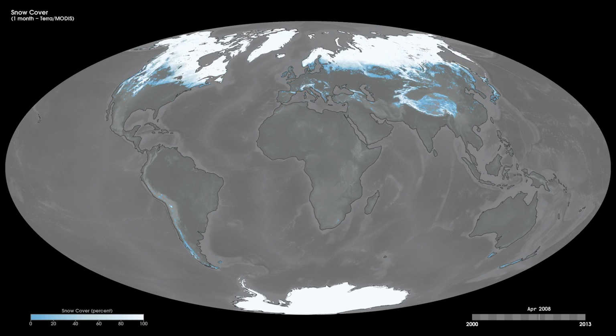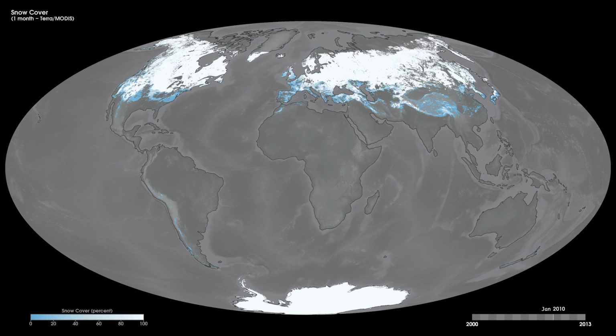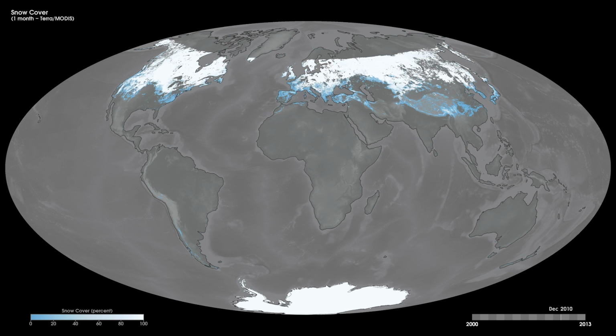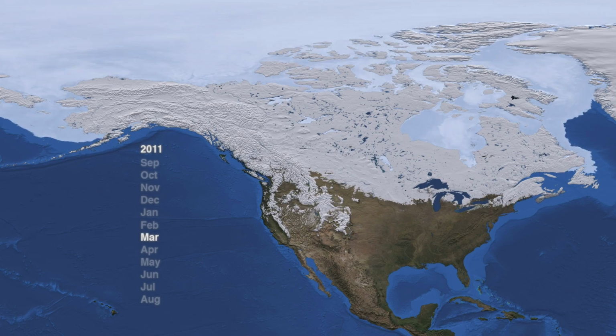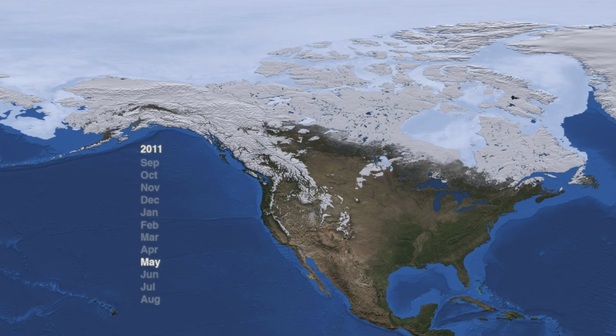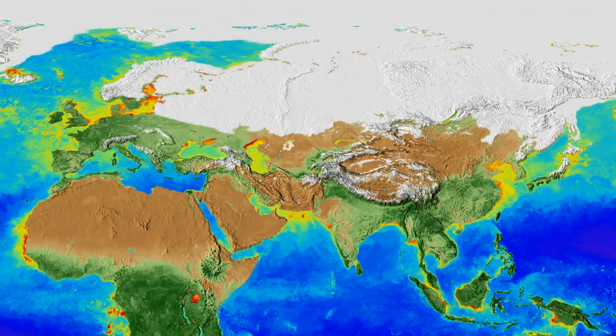We now have a 52-year record of snow cover in the Northern Hemisphere, and we can see changes in the extent of snow cover over the time period, particularly in the last few decades, where we can see that the snow cover has been retreating. It's been melting a lot earlier in the springtime. The extent is relatively easy to do, and it has been done over the years.